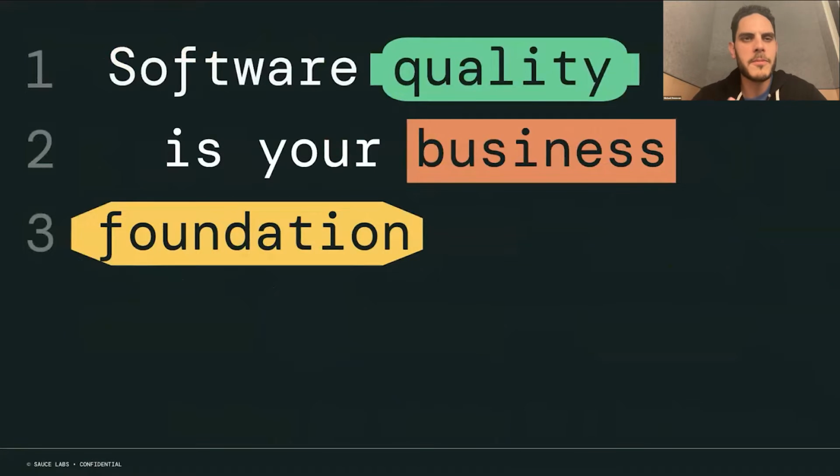There are some first principles about software development that I think about, and I hope we all agree that the need for high quality software is one of those first principles of what it takes to build great software. It's really a connection to the foundation of your business. Good software quality leads to a great customer experience, which then helps your business grow and helps you attract and retain customers.